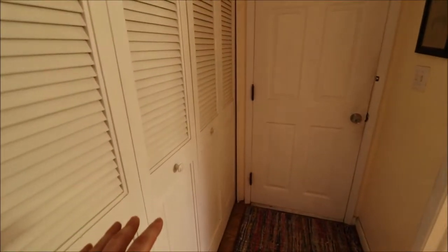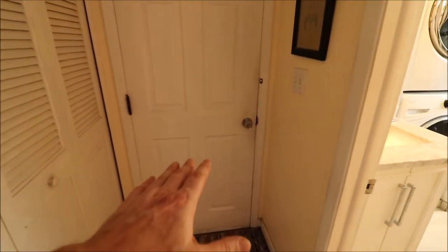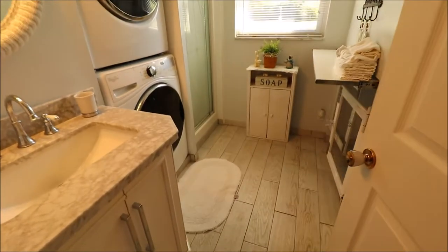Double closets in here, overhead ceiling fan, updated windows down here as well. This is our mechanical room. We have our updated furnace and water heater in here. This is our garage door. This takes us out to our two-car garage, and there's plenty of storage out there as well.